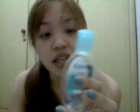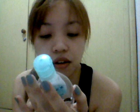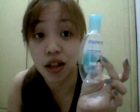Actually, this is 75 ml of product already, and this costs 31.75 or 32 pesos sa supermarket. Hindi po siya mahal, expensive na kagaya ng ibang product. So, this is just my secret on how to maintain a clean face.